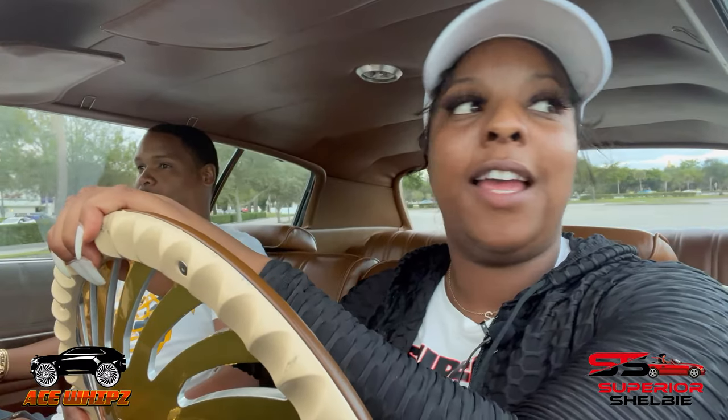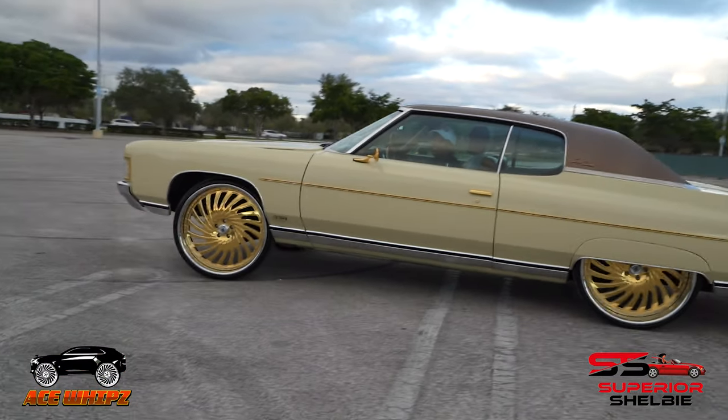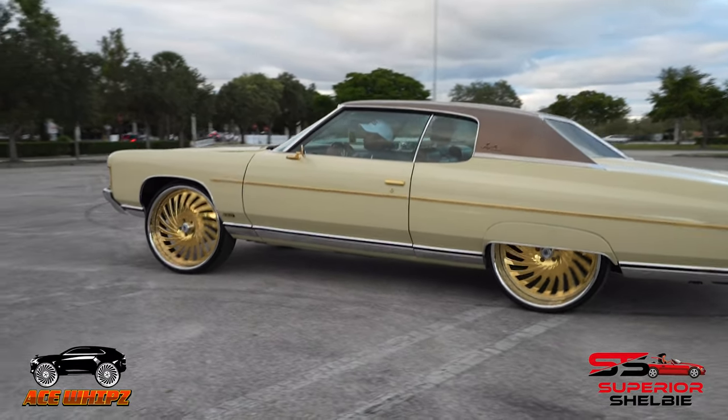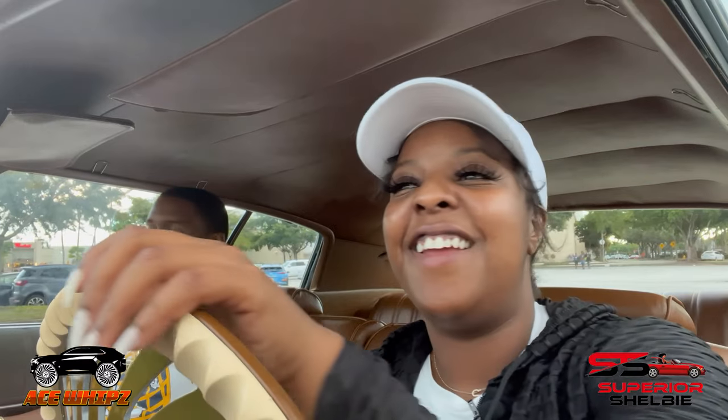I'm so short, y'all. First off, Gus has gotta be like seven feet something, and I'm 5'2", so this is challenging. I can't wait till you get a vert now. Now I can't wait. I'm looking at it because I know I get the chance to ride in it.